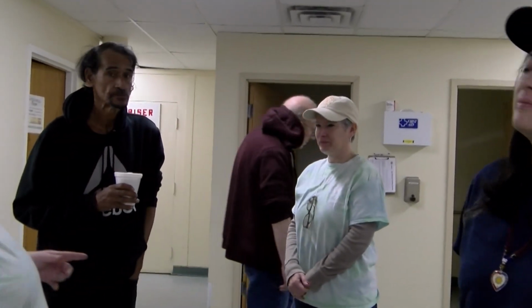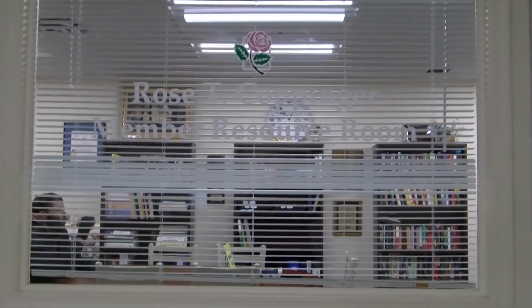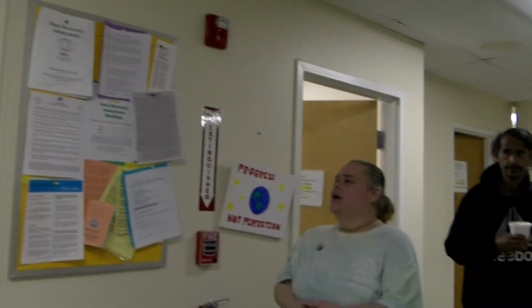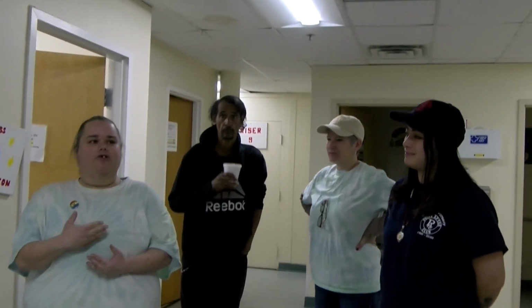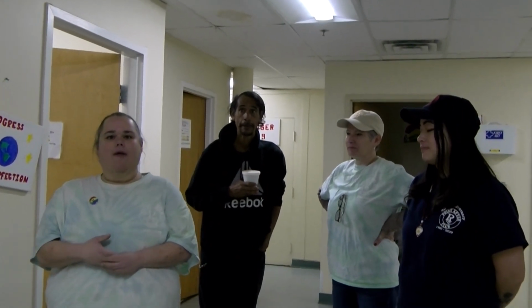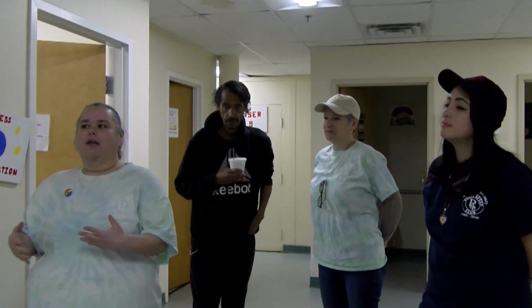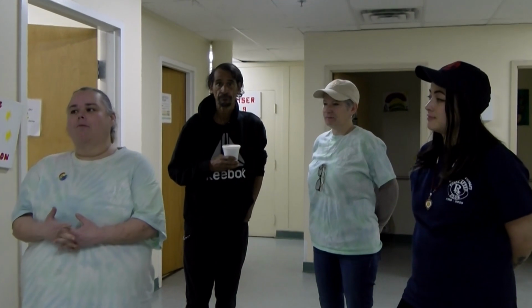All right. Yeah. So this is the members resource room. This is named after Rose, who founded the Point After Club. It was founded in June 1980, and the Point After Club is the point after hospitalization. Rose started it after she stopped working at Danvers State Hospital, and then not long after that, her son Tom came on board, and they started over at the YMCA and started the Point After Club.